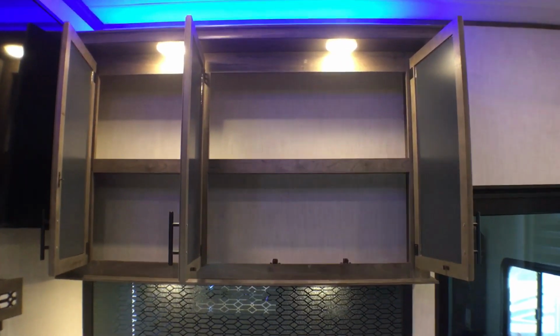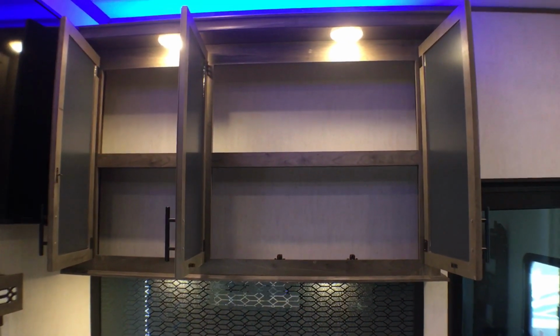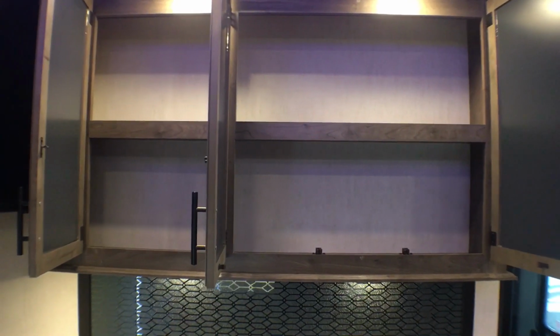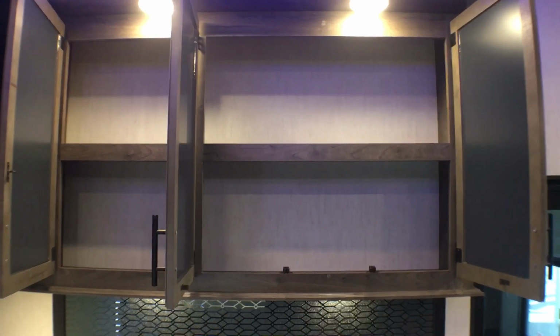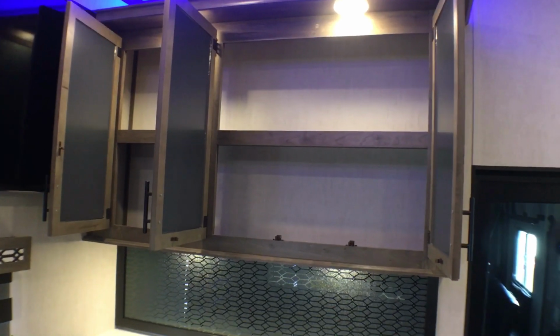Okay guys, so I've got all the storage opened up in the living and kitchen area, and I want to start by taking a look at the storage above the half dinette. And as you can see, they put a nice shelf in there for you. Tons of overhead storage space, perfect for cups or plates, dishes, things of that sort. Something that they didn't have to put there, but they did anyway.